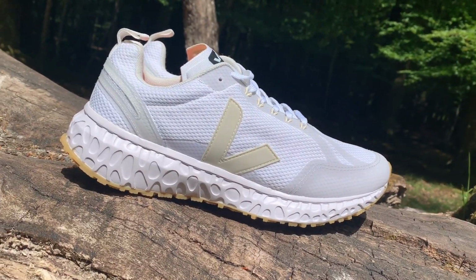So when it comes to price, the Veja Condor will set you back 120 of your finest UK pounds, 130 euros, and $160 in the US.